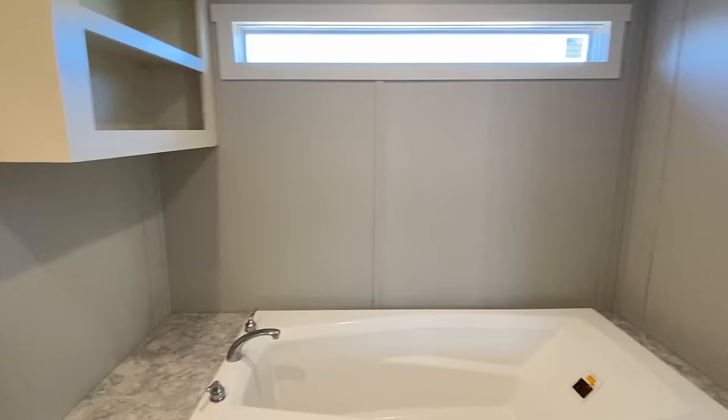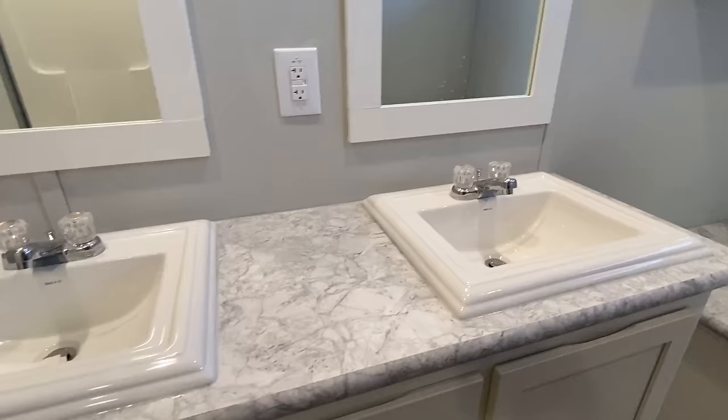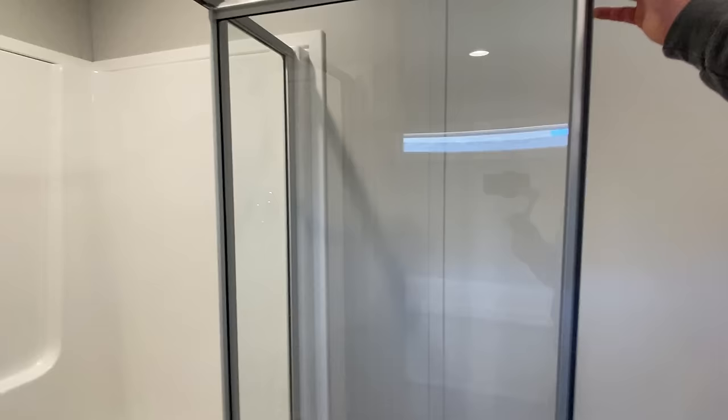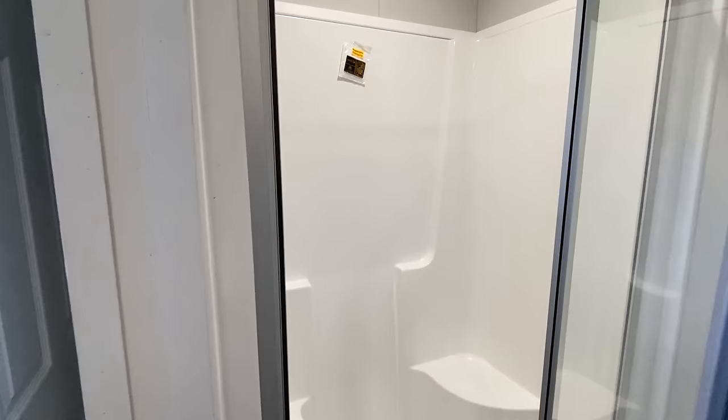All right, double sinks. We have a little bit of countertop space there. We got an electrical outlet, drawers and cabinets. And then here is the shower. Now, obviously, if you were going to order this at your local retailer, you could do some different options here as far as your shower. If you want to go tile, or if you wanted to not put the tub in, little stuff like that you can mess with.